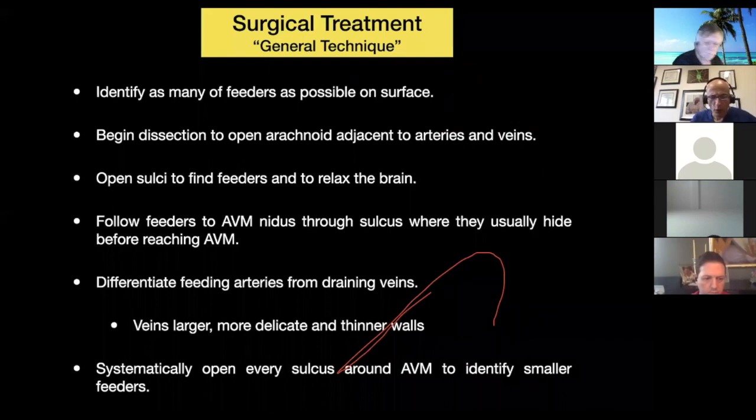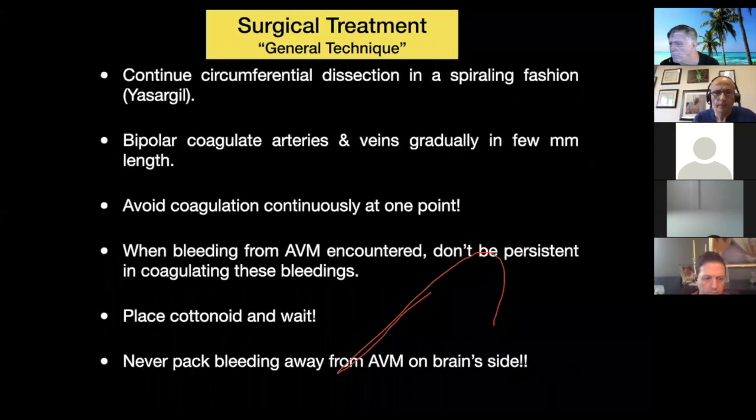Once you complete this initial dissection, start opening the sulcus around the AVM and find the secondary, tertiary, smaller feeders that traverse within the sulcus and then reach the AVM, making sure these are really real feeders and not normal arteries. And as Professor Yaşargil described, spiraling circumferential dissection. Start from the top, go like a cone to the bottom of it, with continuous dissection.